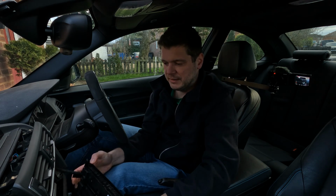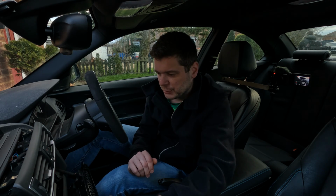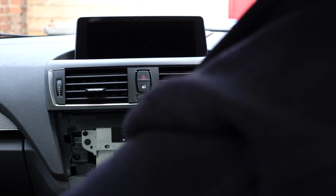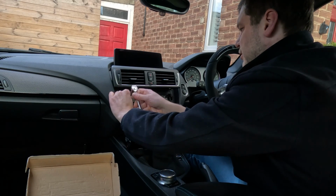Again, you can disconnect this if you disconnect your battery, but I'm not gonna do that because I only need to connect one cable to the back of the head unit. The head unit again is held by these 2 Torx, so I'm going to progress with unscrewing those, and we should be able to install the antenna.